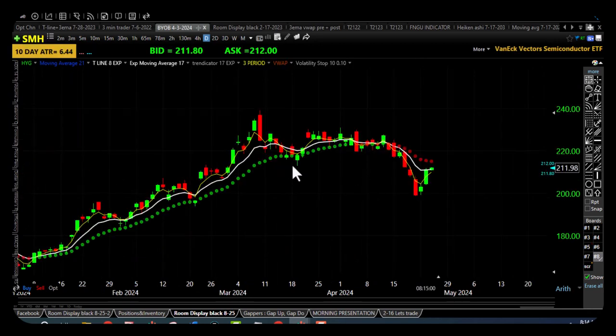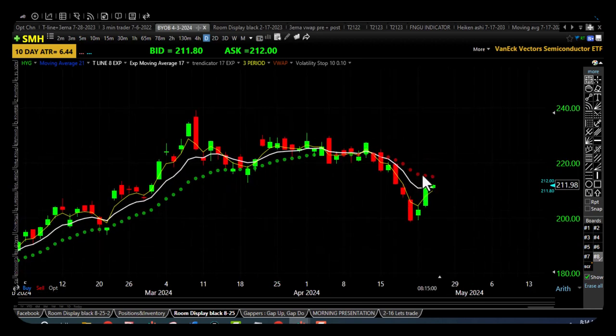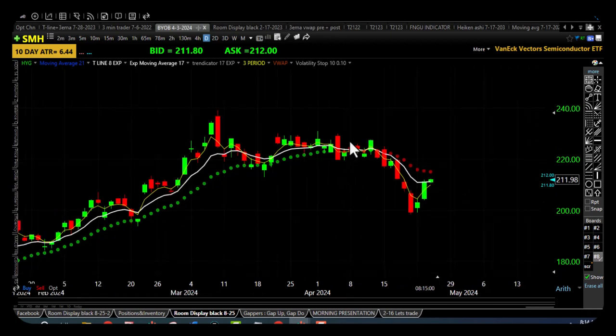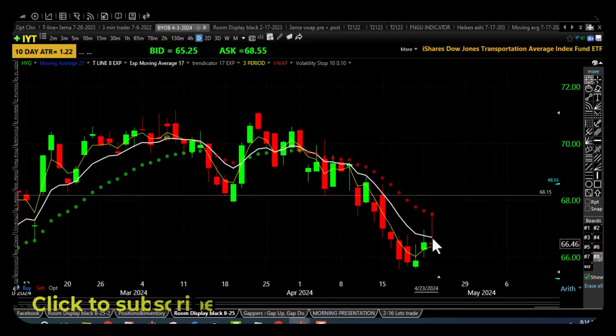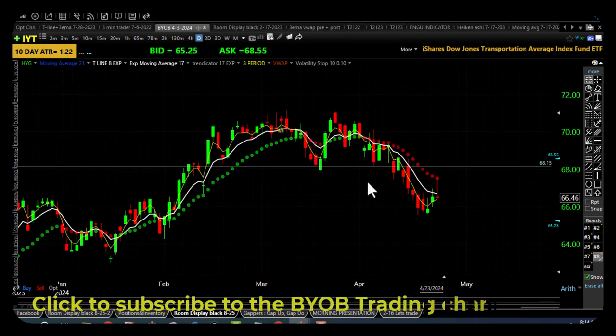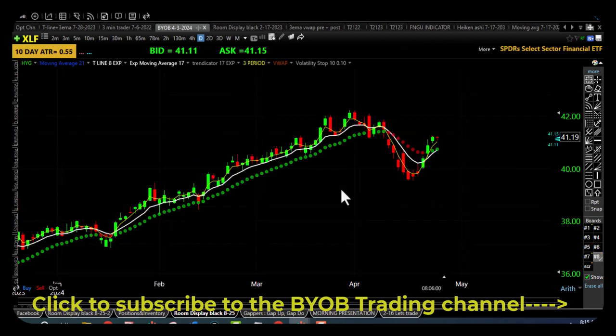Okay, SMH in a downtrend, broke the low, made a lower low. Okay, still in a downtrend. Yesterday's price action, higher low, higher high, closing over the bearish trap, but under the falling 17 EMA. SMH still in a downtrend. IYT. So our transports, okay, broke the low, made a lower low, in a downtrend. Okay, so higher low, higher high, closed inside the bearish trap under the falling 17 EMA. That's our transports. XLF has been looking really good.